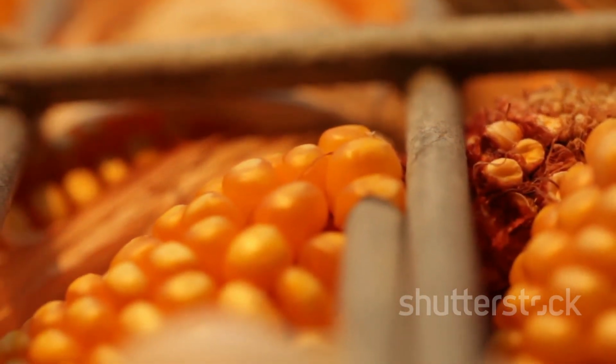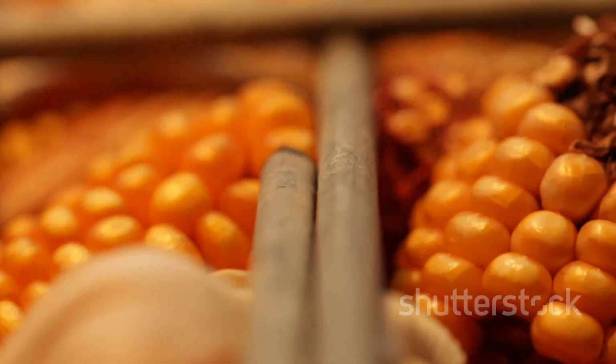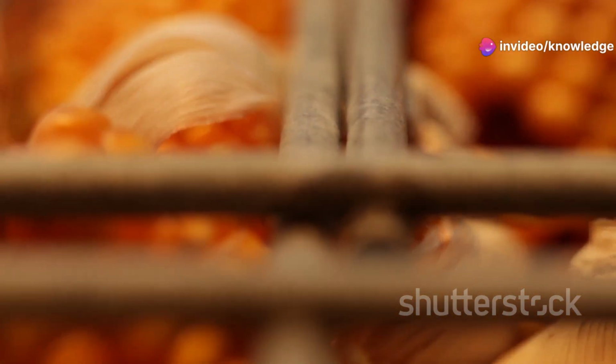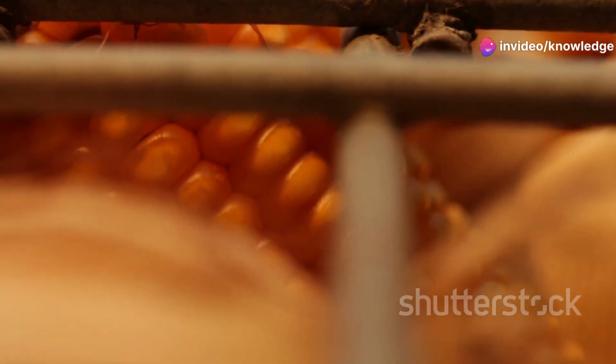Only the purest, highest-quality kernels are selected to continue on their journey. This rigorous selection process ensures that every Cheeto starts with the best possible raw material.